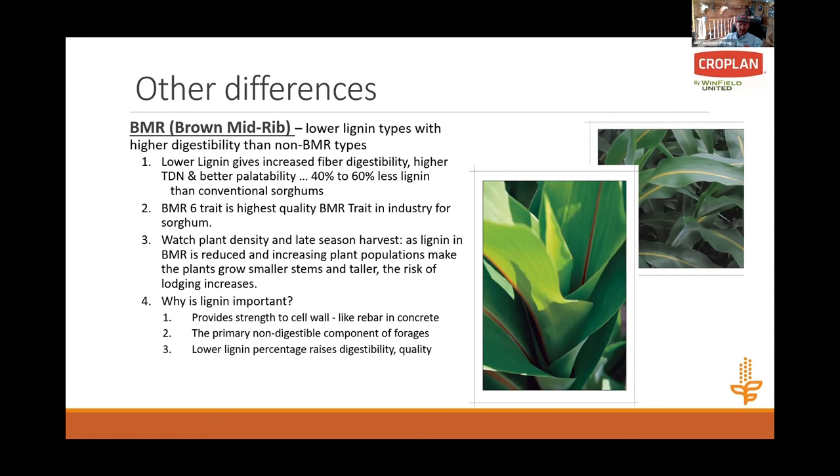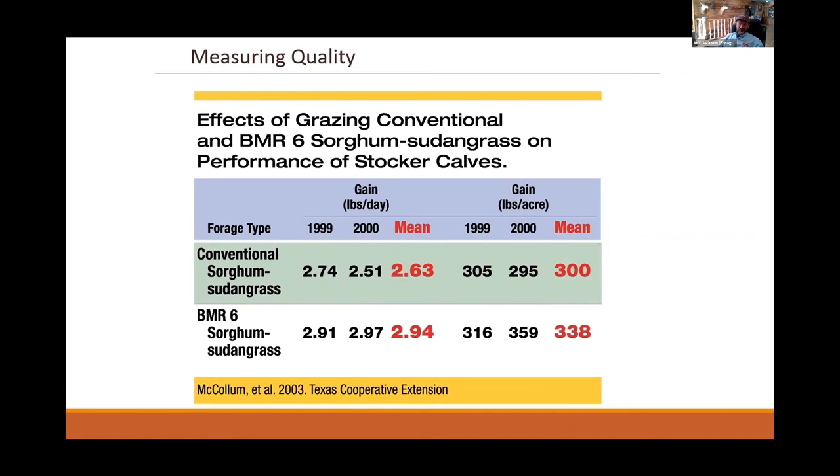There are oodles and oodles of information out there. This is a grazing study, a little bit dated, but just really cool to see that for grazing stockers in Texas, they picked up 0.3 pounds per head per day more by using a BMR than a conventional. So take that to a cow-calf guy that's running calves or trying to feed, they get it. 0.3 pounds makes a big deal.